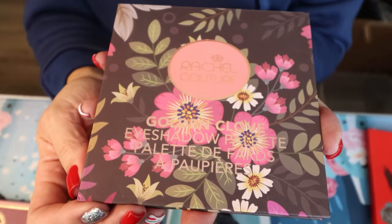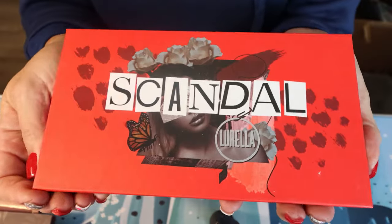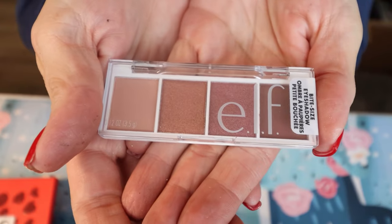So decluttering this Golden Clove from Rachel Couture. Ugh, the quality of this, no bueno. Also, I'm going to declutter Scandal from Lorella, just a neutral palette. I have this little four pan palette from e.l.f. I've never used this, so I'm going to declutter.